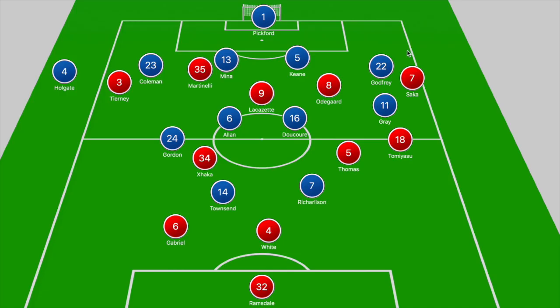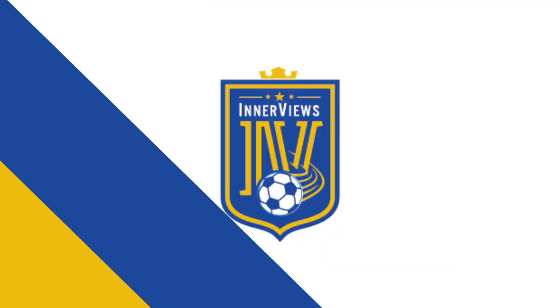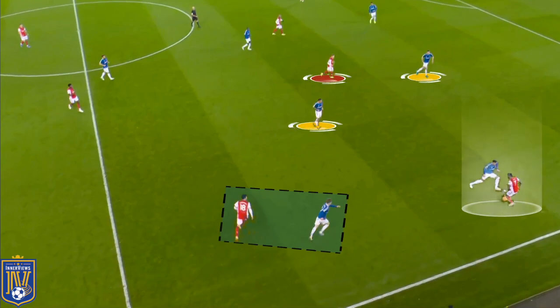If that isn't the case, and Xhaka looks to square it to Tomiyasu or Odegaard, then that's where you need Xhaka to continue his run off Godfrey in behind to force Keane to shift over, or simply have a free running lane to receive the ball in behind the Everton backline. Initially, we could see Xhaka receiving the ball from Tomiyasu and pulling away Godfrey, but focus on the positioning of Tomiyasu and Odegaard.